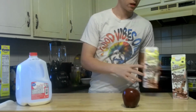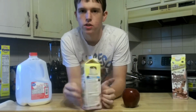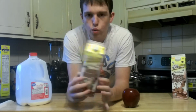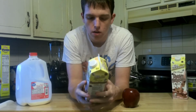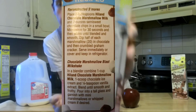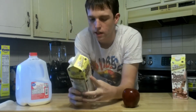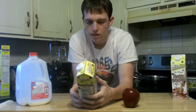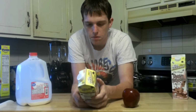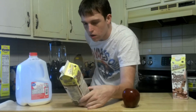Okay, so let's get on to the actual cooking part. On this, there's actually a recipe. We're gonna do the recipes on the box. Now I'll just zoom in. Pause it if you want to see. So, reconstructed s'mores and chocolate marshmallow blast milkshake. We're gonna be doing both. It's really simple actually. So we're gonna read out the s'mores and start forming it.